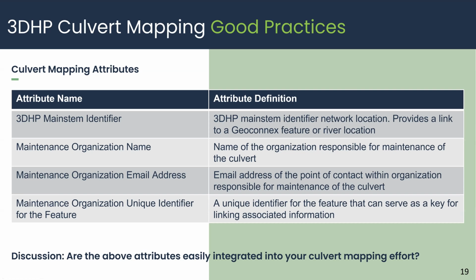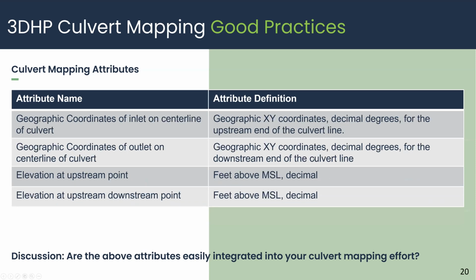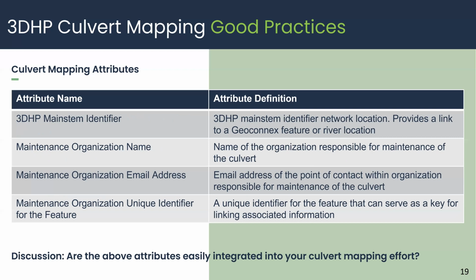Jim G adds, a lot of times you don't know who owns the culvert. Of course, that's going to be a situation, and I think you would just have to put none in there as far as responsible party. Anything you can associate with being on, say, Forest Service lands or something like that. But yeah, that's a good point. We won't always have that value.